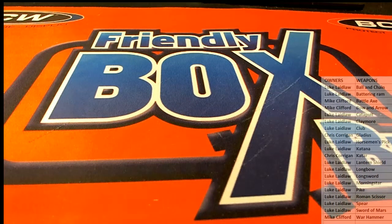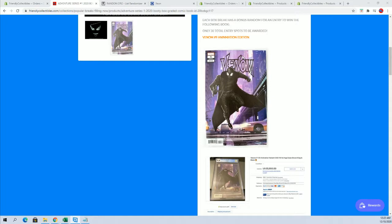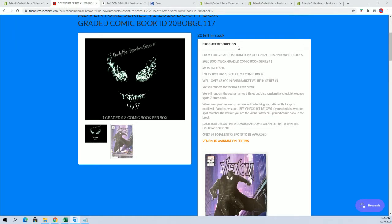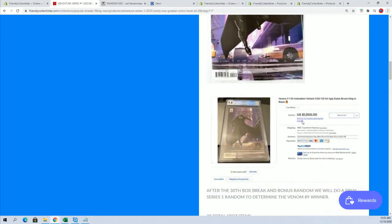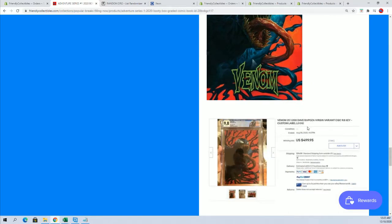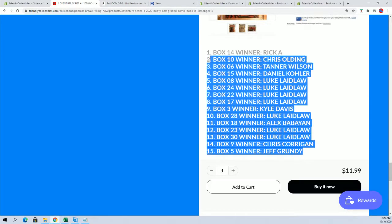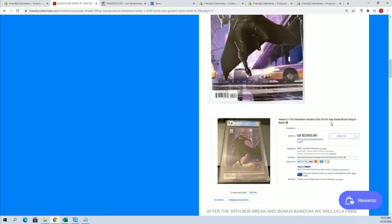Anyways, here's the drawing, you guys, the random for the Venom number 9 animation, which will be done after we do the 13 more books we have left. It's a recent sale, 9.8. I think we're still looking for that one and Thor. I know Luke hit this one here. We're going to add in the box. This will be the 16th person name entry. So still plenty of chances to go. Good luck for a chance to hit this bad boy right here.